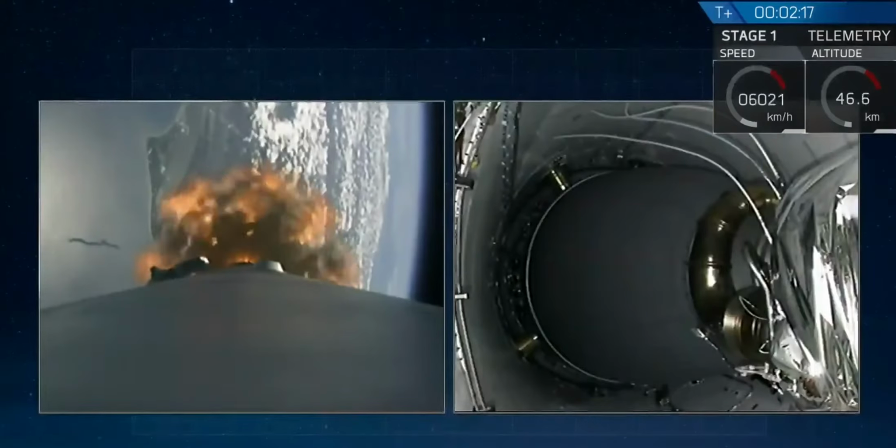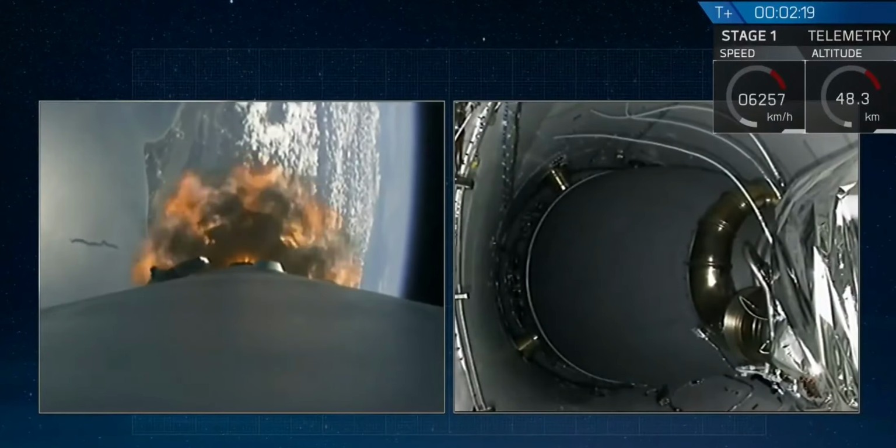And that chill has begun. You just heard the call out that the Merlin vacuum engine on second stage has begun chilling in. This means that we are getting ready for 3 major events: main engine cutoff, MECO 1, stage separation, and second engine start. We'll talk about all 3 of them after they occur.